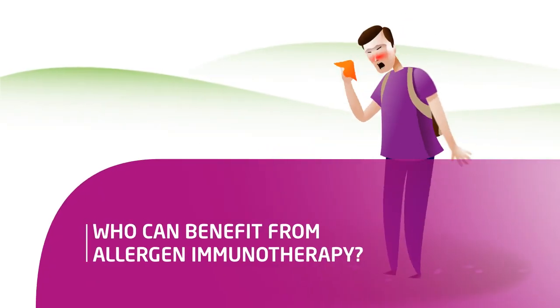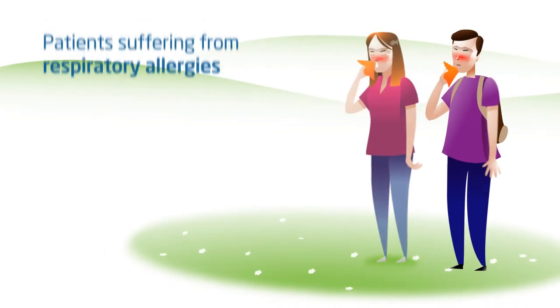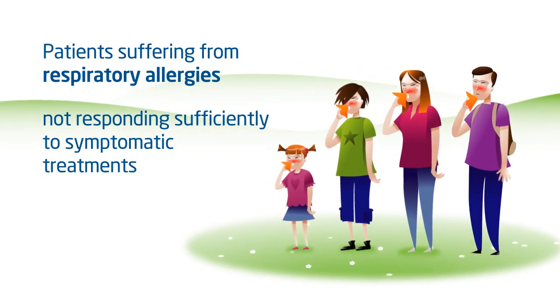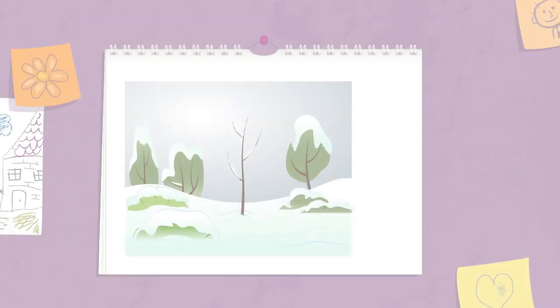Who can benefit from allergen immunotherapy? Allergen immunotherapy is indicated in subjects with allergic rhinitis or mild to moderate asthma, where symptomatic treatments are insufficient. It can be started as of the age of 5 years.